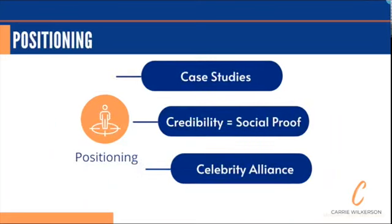Positioning, this is one that everybody gets really hung up in, distracted by, and their ego gets caught up in, and that's positioning. This means, oh, I have the opportunity to speak with so-and-so. Ooh, they've asked me to contribute to a book. Oh, this exposure would be great.